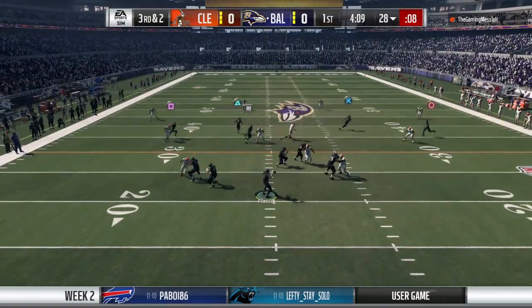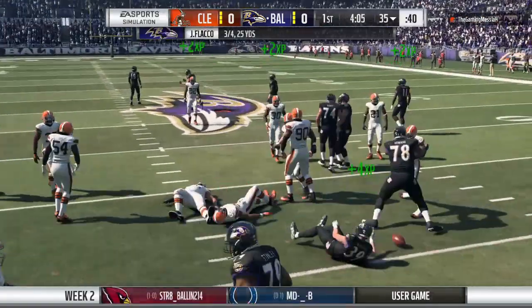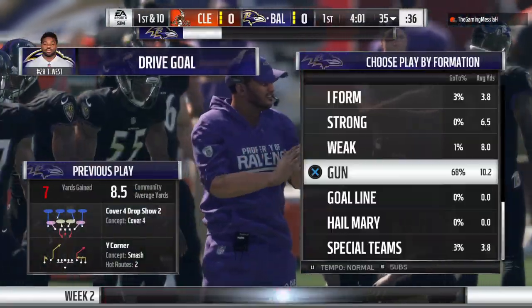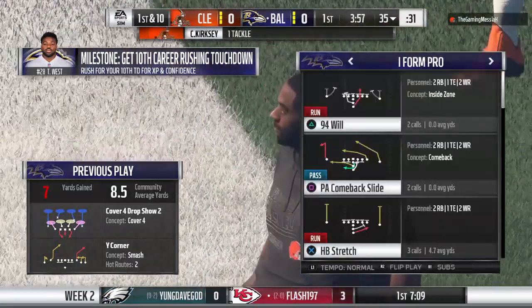Looking for 2 yards here on third down. Flacco dumps it off to Woodhead. And he's going to have the first down, yardage to the 35. It's a 7-yard gain there, and it's good enough to move the chains.